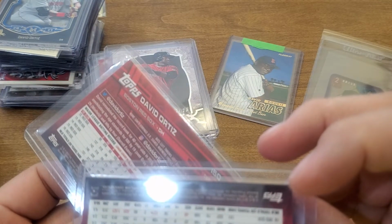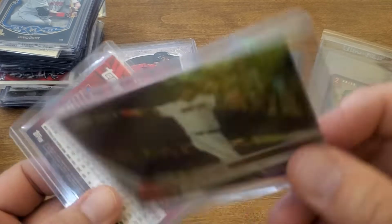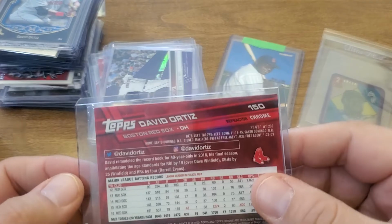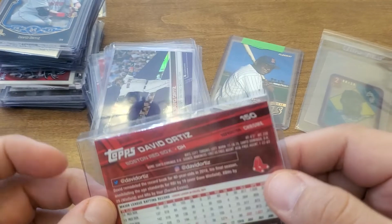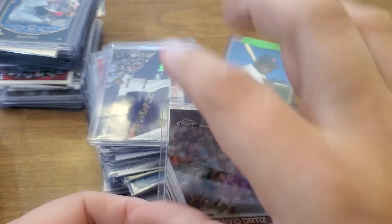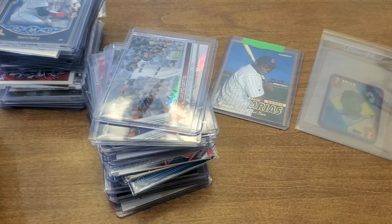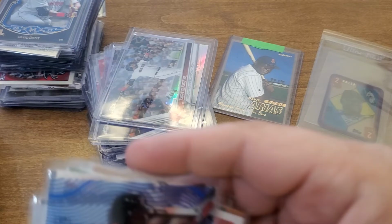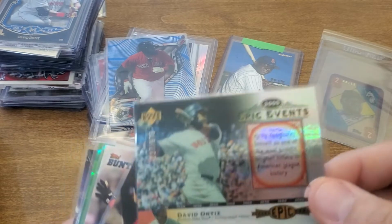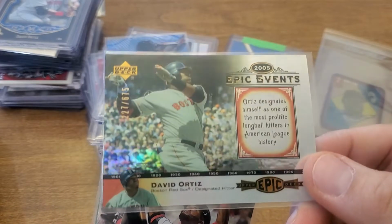Chrome. This is 2017 Chrome. Purple refractor. And just a regular refractor, I guess. But you can see it's got the stuff there. Let's see what this pile is. There's a couple doubles, but not too many. Here's a 1 out of 150. Here's a numbered out of 675, Epic Events.